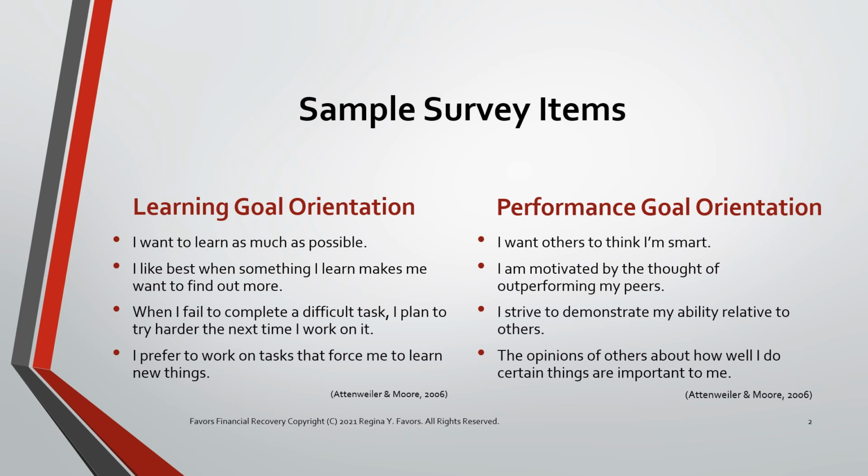So think about these sample survey items for learning goal orientation and performance goal orientation, and apply it to your understanding of your own personal finances and how well you manage the tasks that you are confronted with when it comes to your personal finances.